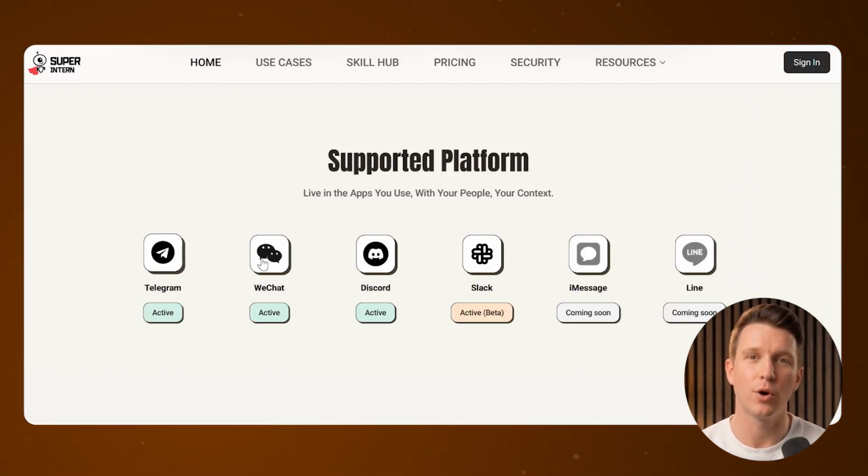One honest caveat: the primary experience is through Telegram. That works great for a lot of people, but if you're not a Telegram user, there's a bit of a setup ramp. Discord, Slack, and WeChat are also supported. iMessage is listed as coming soon, so if you live in iMessage, you'll want to keep an eye on that rollout.